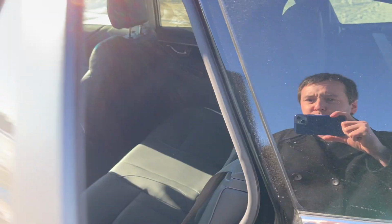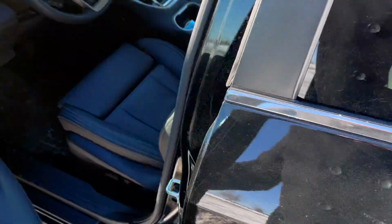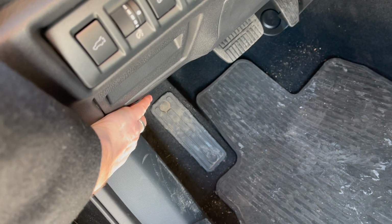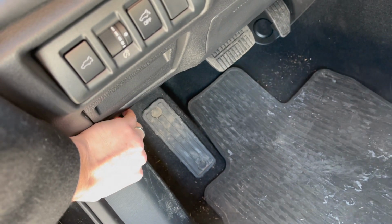4-cylinder as before. So let's open the hood and take a quick look under there. Hood release is in the same spot as usual, right here close to the A-pillar. So pull that.